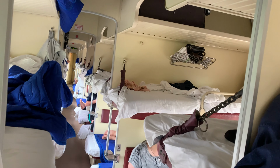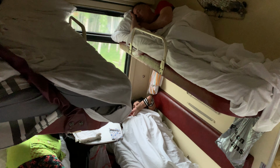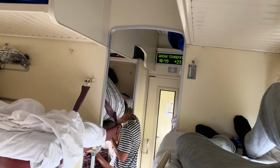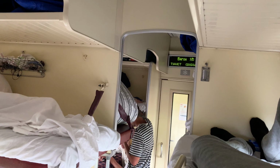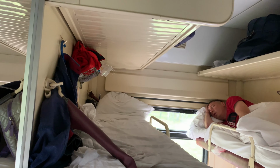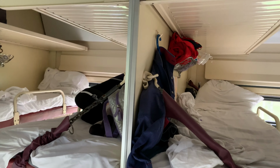The arrangement is 2 upper and lower bunks perpendicular to the window, a narrow aisle which goes all the way through, and on that side 1 upper and lower bunk alongside the opposite window. This layout runs the entire way along the carriage with no doors, no curtains, so if you're concerned about locking away luggage, having privacy, this is definitely not for you. But if you're there to save some money and you don't mind the lack of privacy or lack of quiet, this is definitely a convenient option.